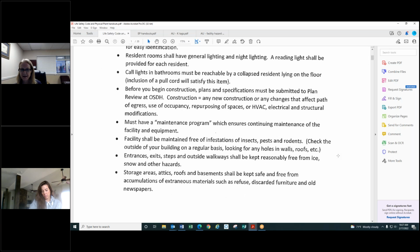Obviously, you have to be free of infestations of insects, pests, and rodents. You should check the outside of your building on a regular basis, looking for any holes in the walls or roofs. Entrances, exits, steps, and outside walkways shall be kept reasonably free from ice, snow, and other hazards. When you go outside any of the exits at your building, again, you just want to make sure that it's being addressed. Surveyors will tag you if they go out and there's ice right out there where you would go out of your exit.